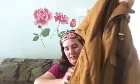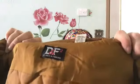This, I grabbed a bunch of coats. It's almost that time of year, and for the price, they were good. This is D&F by Dolce and Fabuloso. So, like a knockoff of Dolce & Gabbana, I don't know. But it's size medium and it's 100% silk. And it appears to be in pretty nice condition. As I pull these out, I may find flaws because I didn't stop and look too much.